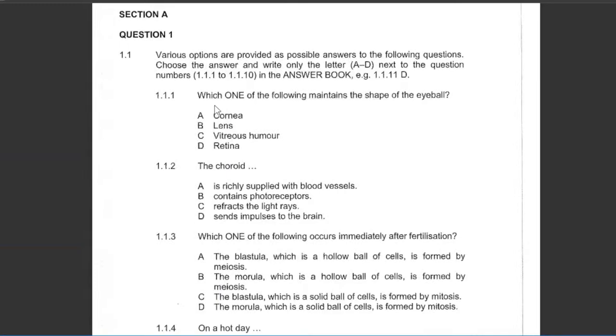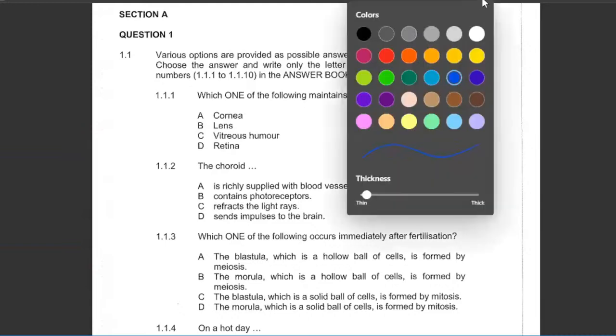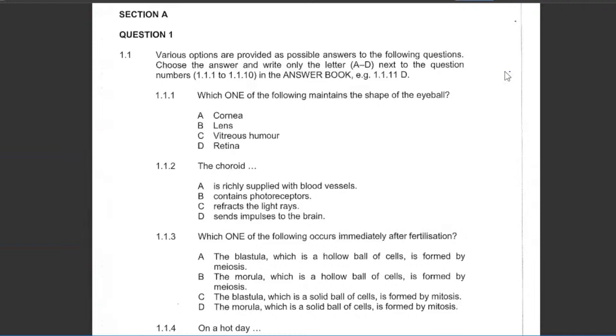Section A. Various options are provided. It means that you're supposed to look for A, B, C, D. Which one of the following maintains the shape of the eyeball? The eyeball is being maintained by vitreous humor. Let me check the nice color to use. I love that. So it is vitreous humor.